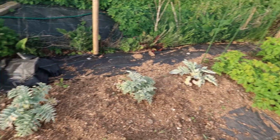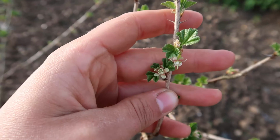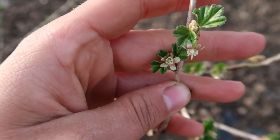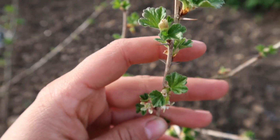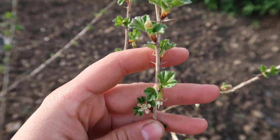Because I moved them earlier this year, it did stunt them a little bit, so they're not doing quite as well as I'd hoped. Now here is my gooseberry bush that I moved, and this is doing really well. It's in flower and all of the leaves are starting to come out, so I actually think that I'll be getting gooseberries from it this year, which is really exciting.